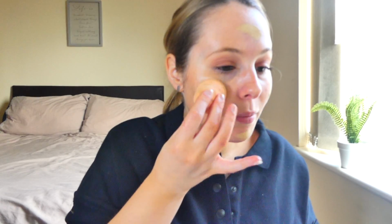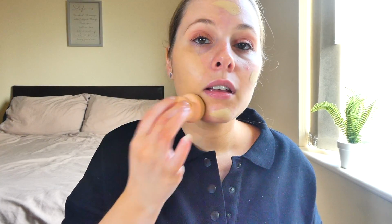Excuse my crusty beauty blender. I feel like no matter how many times I wash it now, it's not looking great, I'm not gonna lie. I also find that this foundation blends into your skin so well, it's insane. Okay, so my foundation is on. You can really see the glow underneath my skin, and that's just something I really, really like.